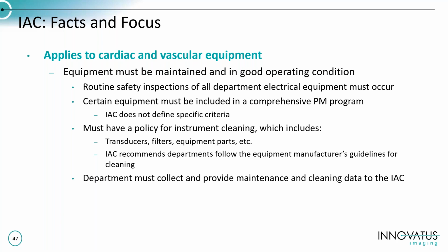And for those of you, like I mentioned earlier, I've done 20 or 30,000 PMs, and it's rare that you go into at least a machine that meets my hygienic standards because I'm a germaphobe. But the departments must have a policy for instrument cleaning, which is the transducers, filters, equipment parts, etc. And they recommend that you follow the equipment manufacturer's guidelines for cleaning.